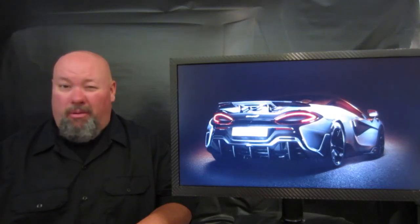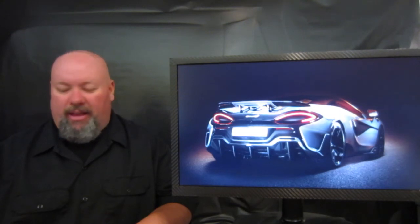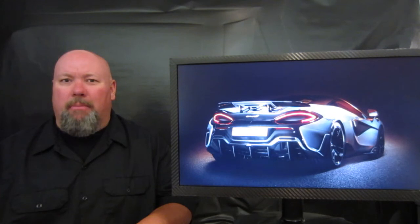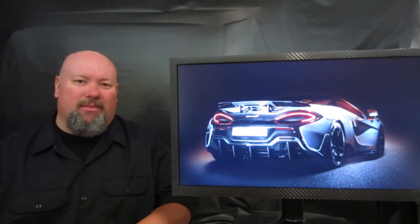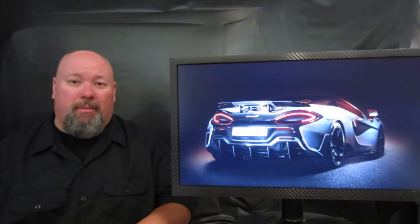We haven't heard actual performance numbers out of this vehicle as of yet, but cannot wait to hear what this thing can actually pull off. The carbon fiber treatment really comes in big, along with P1 seats right out of the old P1. The 650S brakes are on this, the carbon ceramic brakes on all four corners.